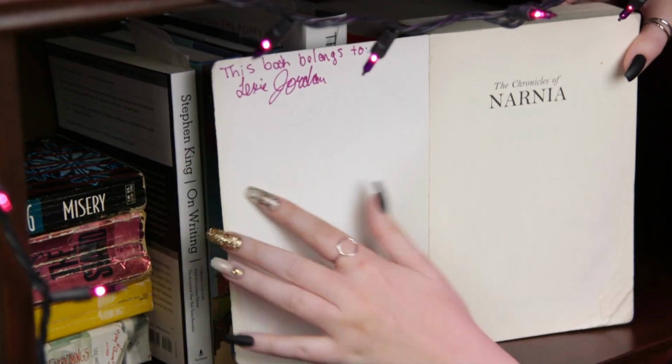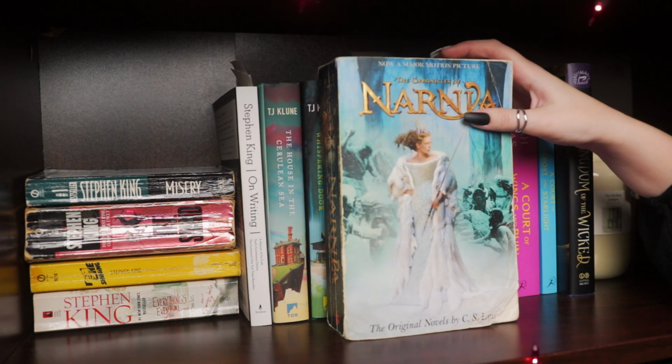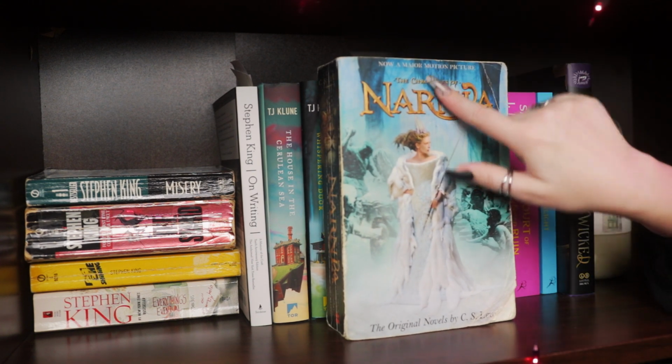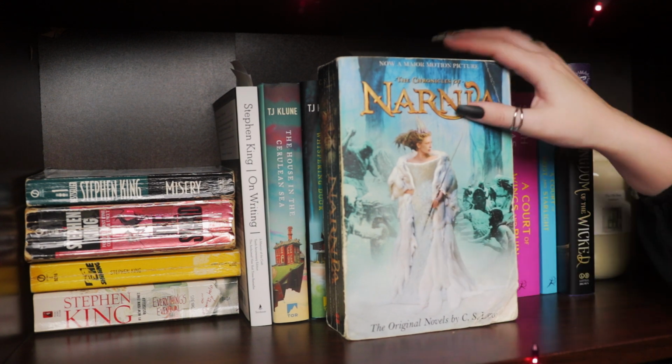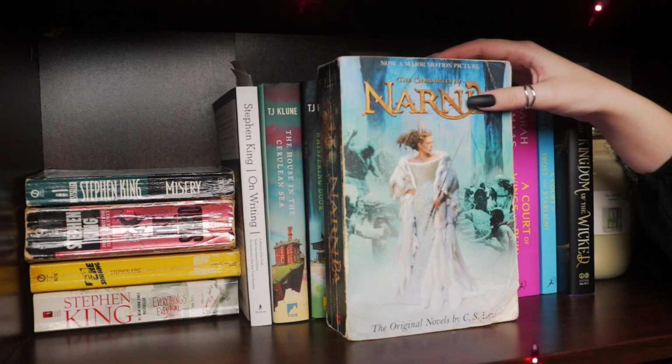This book belongs to Lexi Jordan. That's funny. Yeah, and it's got the movie cover from Lion, the Witch, and the Wardrobe. This is around the time that that movie came out, so this is quite old, as you can see. One of my more worn books as well.